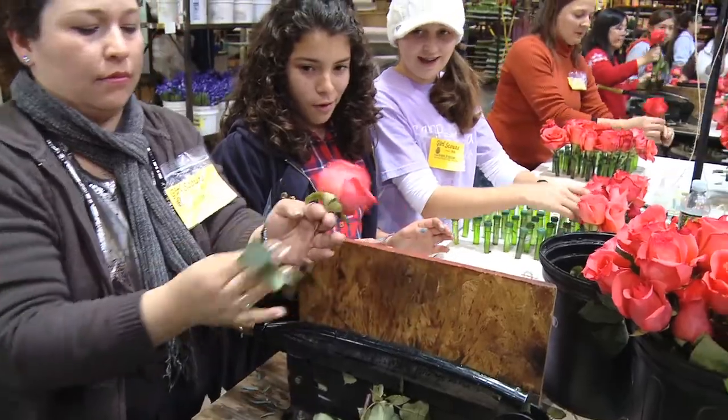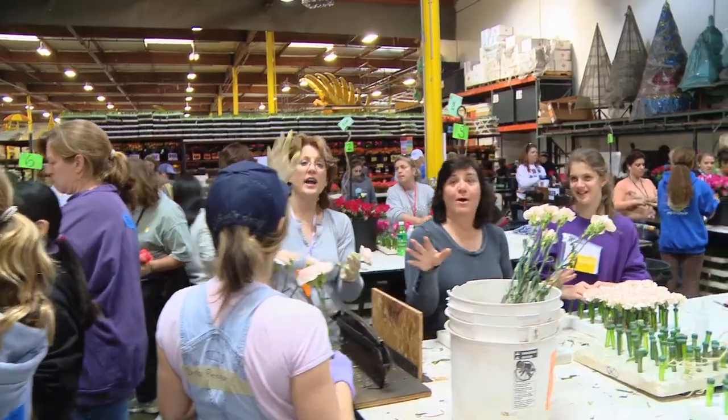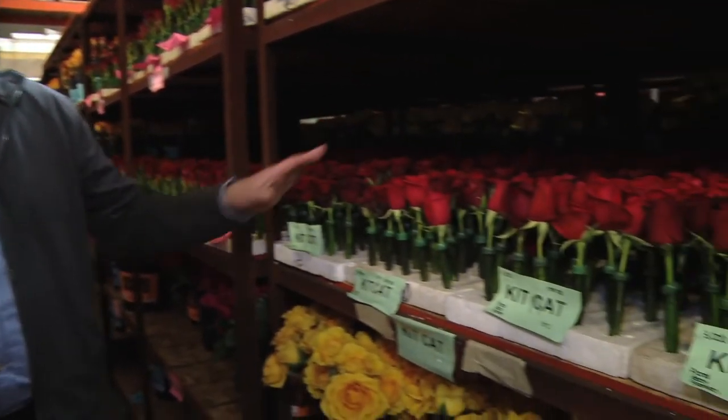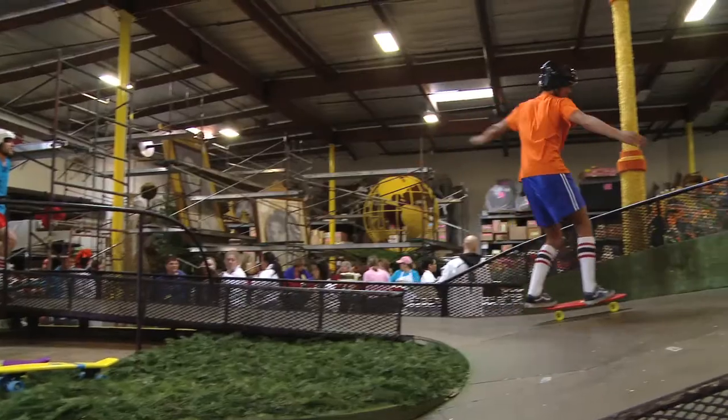Row after row after row, thousands of roses, each one being individually vialed so it can be placed on its appropriate float, providing a water source for the entire parade route. And here we have the California-grown roses that are for the Kit Kat float that'll be placed on our beautiful California-grown float.